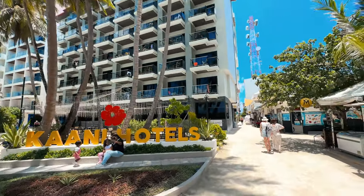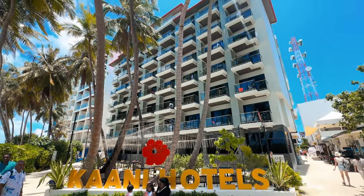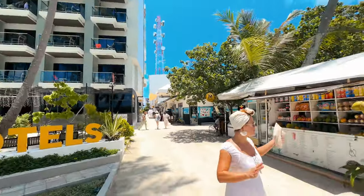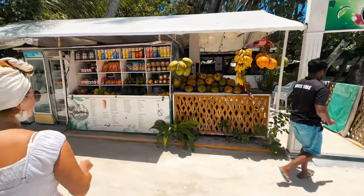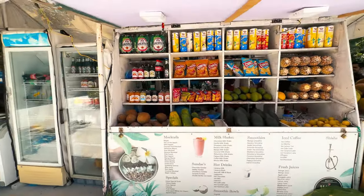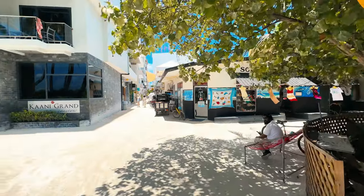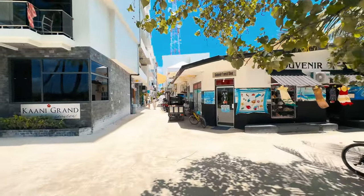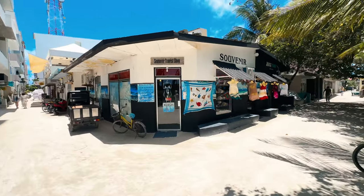So this is Kaani Hotels. They have four properties. This is one of the fruit stands, many fruit stands and snacks that you will find. We buy our coconuts from them. Really cool, chilled coconuts. And over here, all the streets that go across the island are actually shops, streets with shops. We're going to cover those in a little bit. Souvenirs, a little snack market.